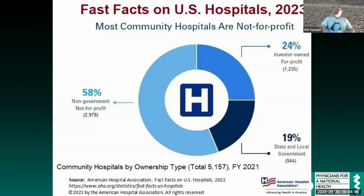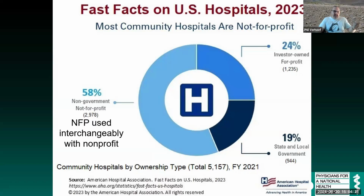So there we are. Fast facts on U.S. hospitals. This is fairly up to date. This is from the American Hospital Association. The majority of community hospitals are actually not-for-profit. And again, they're using that as not-for-profit, but they could also mean nonprofit, right? And so that means non-governmental, not-for-profit hospitals. About 24%, or about a quarter, of hospitals are investor-owned for-profit hospitals. And about 20% of hospitals are associated with state and local governments. So these are the safety net hospitals that we talked about yesterday, county hospitals, public hospitals, et cetera. And one of the things that we've seen huge growth in is the for-profit hospital industry as an opportunity for people to make money.